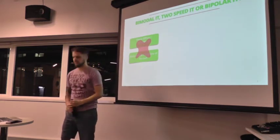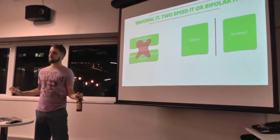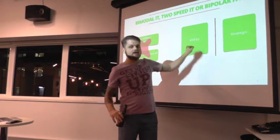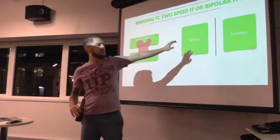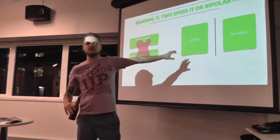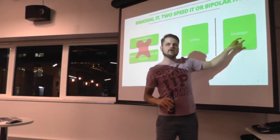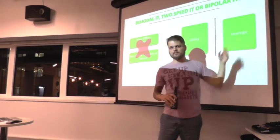So I actually think you can have two-speed IT, but it looks more like this. You've got utility and you've got strategic, right? You slice it like that. You've got your utility systems here, or your utility processes, and they're not core to your business. There's a problem here, you gotta fix it, yeah. But it's not massive, right? This is not gonna piss off your customers. They're not gonna go away because something went wrong with this system here. On this, they will, right? But this, we're talking about both layers. You've got the systems of record where everything gets kept down here, and your systems of differentiation.